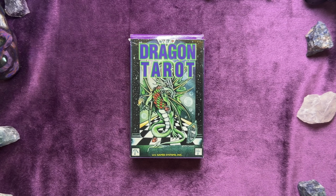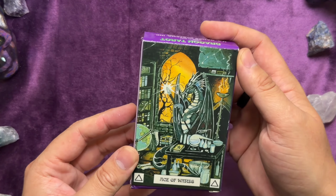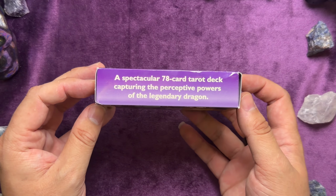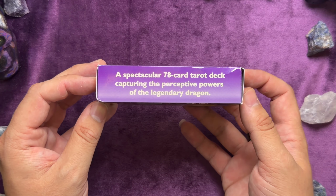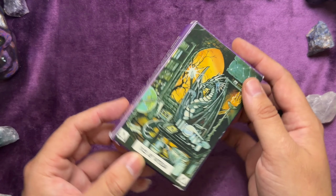So let's jump into this review. Today I have the Dragon Tarot. I will say I don't remember where I got this deck from. It's been sitting in my collection for a bit. As you can see, this box is pretty banged up, pretty dinged up. Here on the side, it says a spectacular 78 card tarot deck capturing the perceptive powers of the legendary dragon.